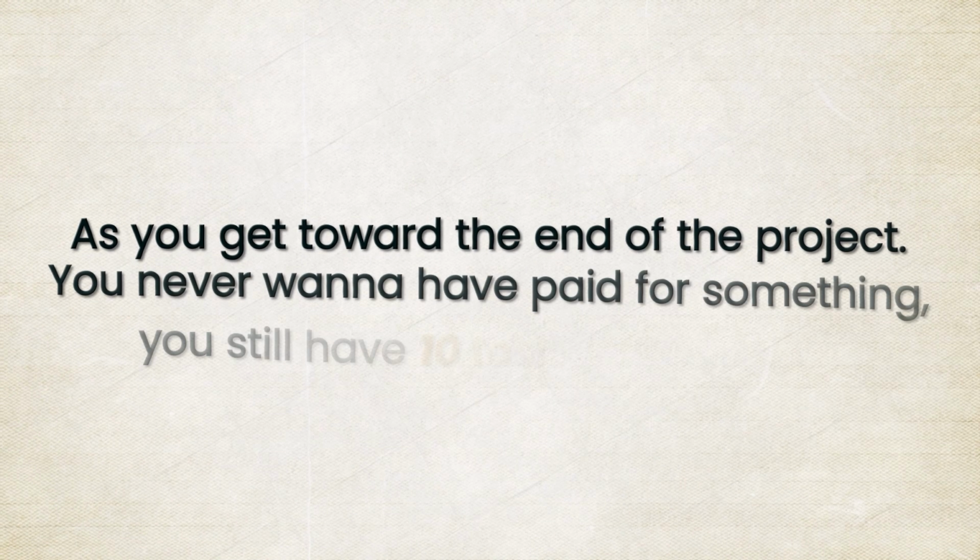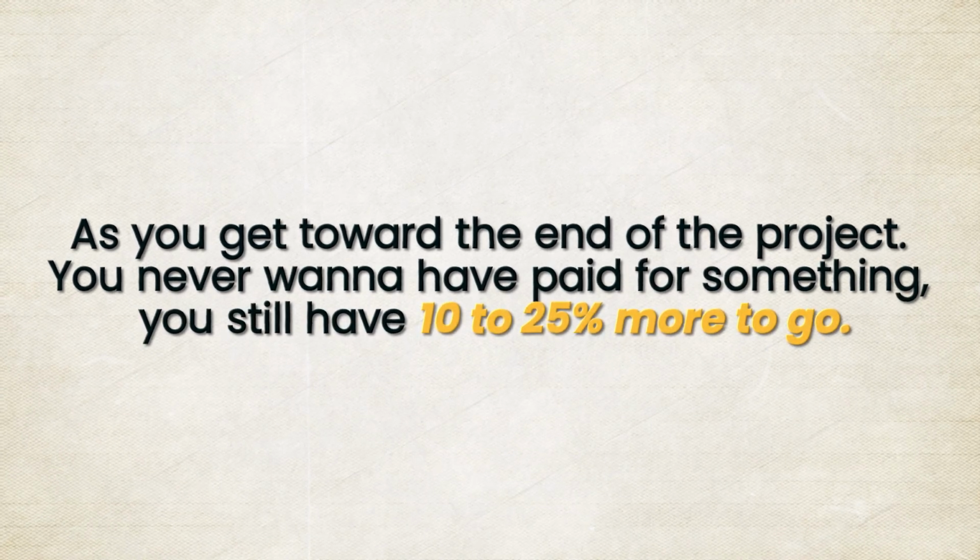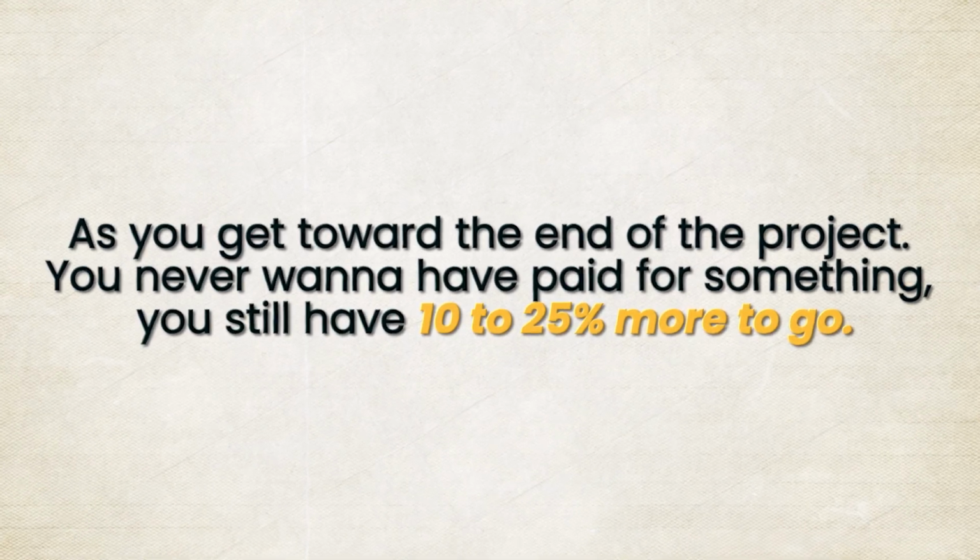As you get toward the end of the project, you never want to have paid for something you still have 10 to 25% more to go. You don't pay that last quarter to 10% unless it's complete. You have to have something in reserves for the final walkthrough checklist point where you go, hey, I agree, everything is completed. Here's that final payment I'm rendering now.